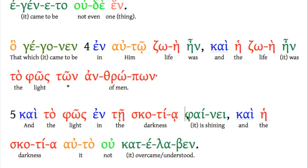Here is the diphthong, right? This gets 1 syllable. Here's another diphthong. Ai, oi, ou, ei, eu. Notice, so then 2 vowels or diphthongs, so 2 syllables. Kai he skotia auto ou katelaben. Ou, not au, because this is ou. There's ou, okay? So this is a diphthong. Ou, not hou, because this is a smooth breathing, right?